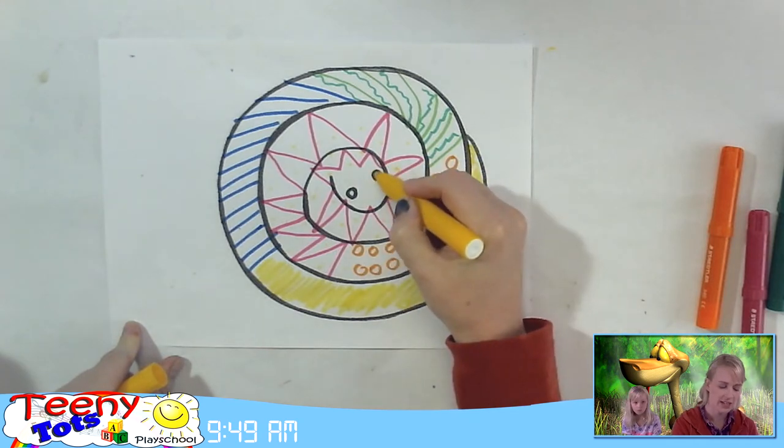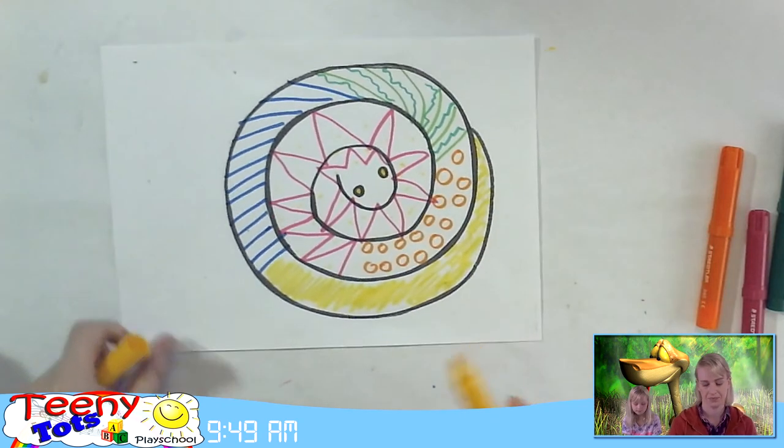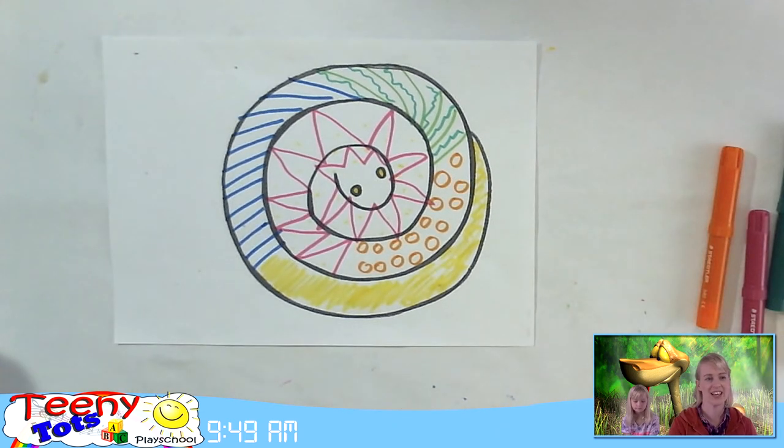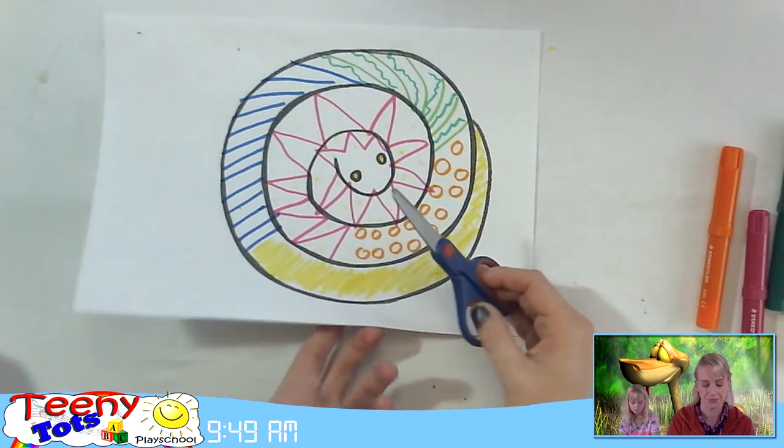Okay, and you can color in the snake eyes if you want. Okay, how is your snake looking? Is it looking nice? Okay. I'll give you a few minutes to catch up and then I'll show you what we're going to do.